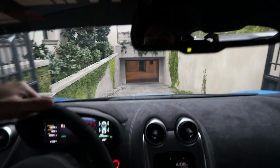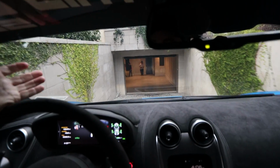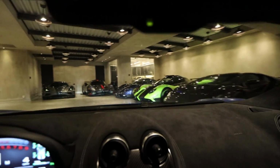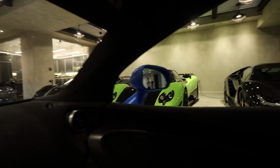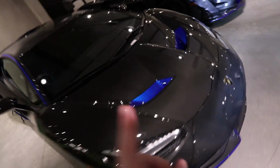We are venturing into the coolest garage in the world. Like actually, the coolest garage in the world. I mean, what else can you do? The greatest car in the world, the green Zonda Cinque. We are back at Dan the Man's Garage Cave Centenario.